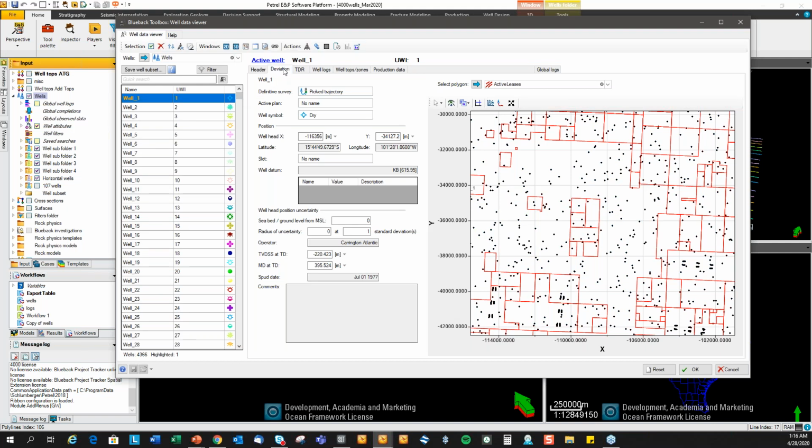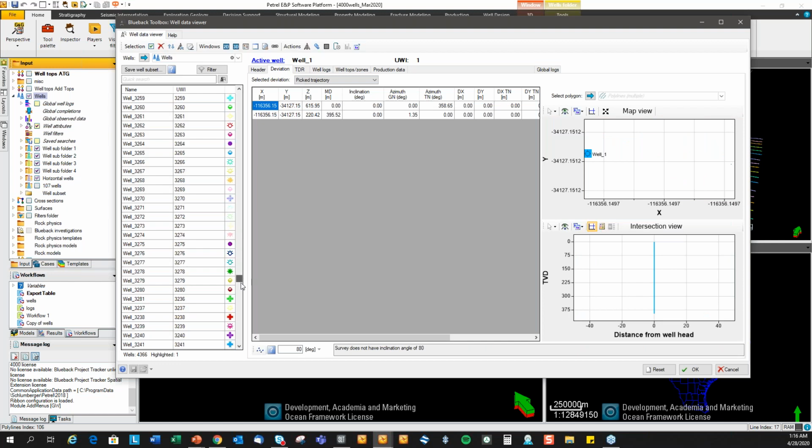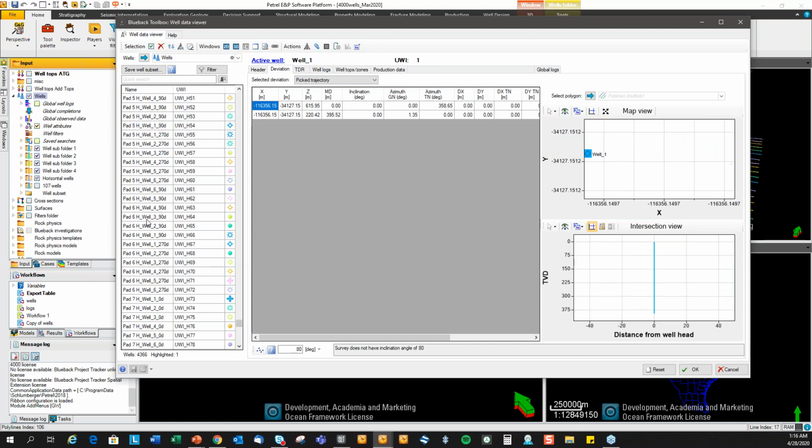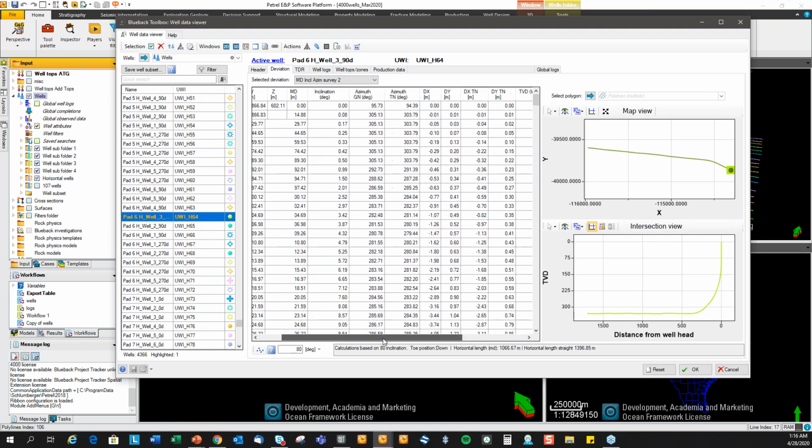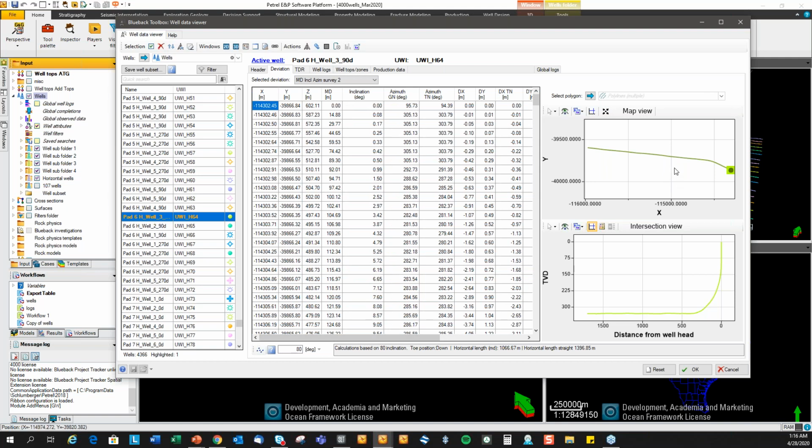So we can go to deviation, and let me scroll down to a horizontal well. This one, for example. In the deviation data tab, we extract the deviation survey, and we give you a base map view of the well trajectory as well as an intersection view of the well. Just a little preview of the intersection. If the well has more than one survey, you can access those. It will automatically display the primary survey, but you can go in and explore all the surveys.